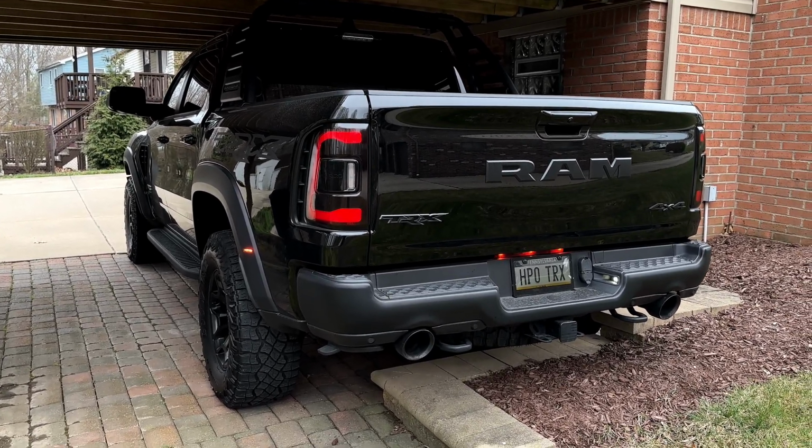Oh yeah, oh yeah. Guys, I'm absolutely loving the Ram TRX. I love the way this thing sounds. Let's head out. 5 minutes later.